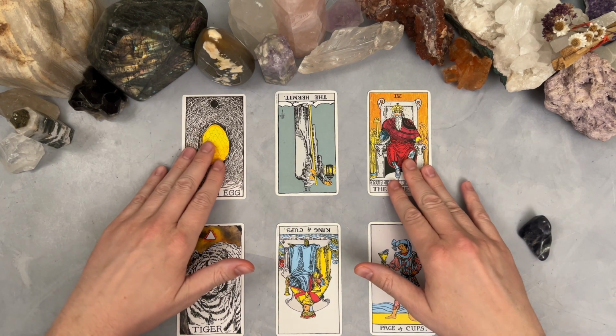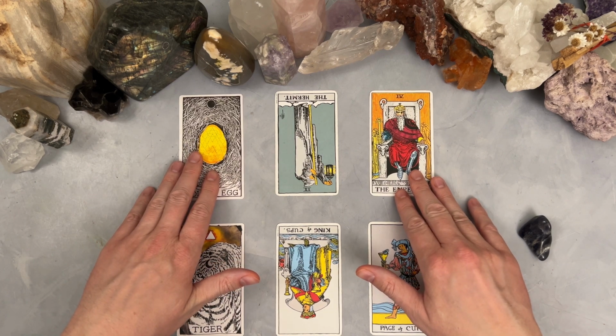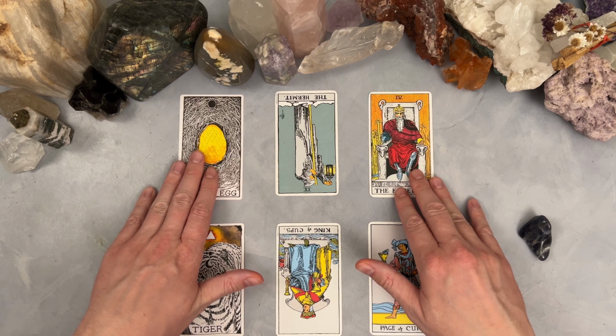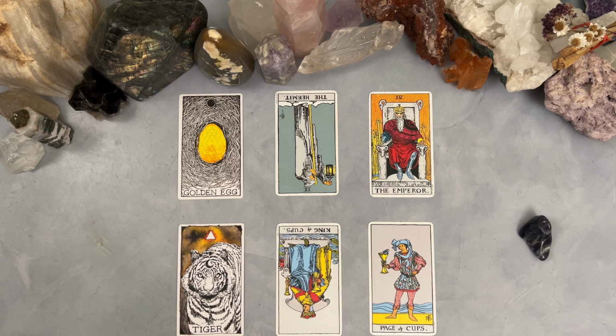Whoever this golden egg person is, whether it's a spouse, a relationship, whether it's someone who wants a relationship with you, for some of you, you're not going to want to hear this, but this could be a best friend that has the hots for you, something like that, or that best friend that did have the hots for you. This reading is about who has the hots for you now, so I'm pretty sure this person has the hots for you now.